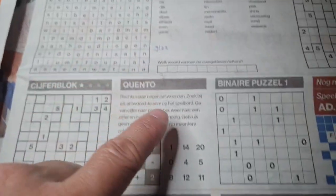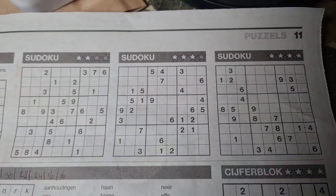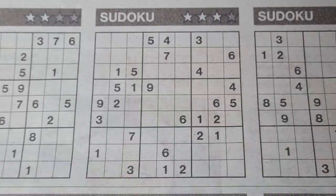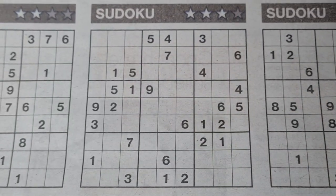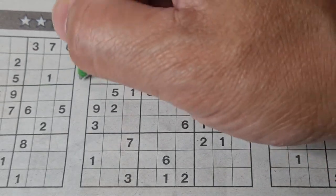These puzzles, I'm not interested. Total of 7 extra puzzles. 4 of them I will solve this evening. And the first one I will do is the 3 stars Sudoku. 3 star Sudoku. This will be number 9122.